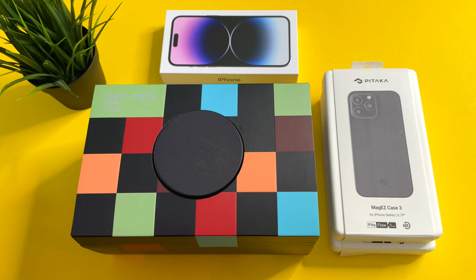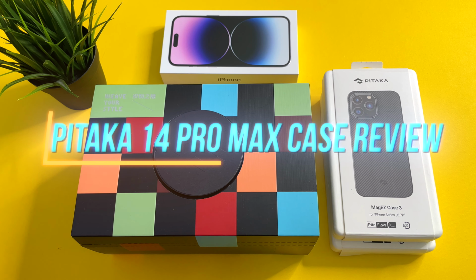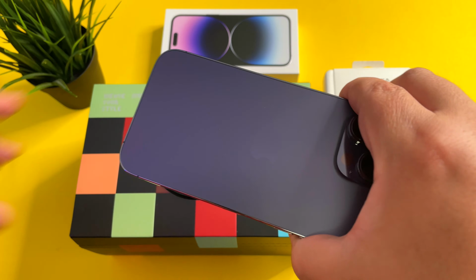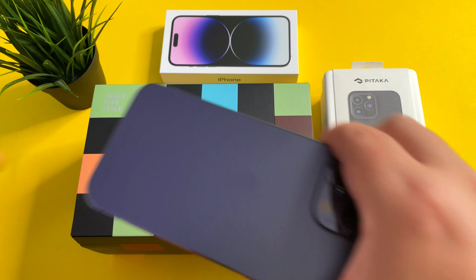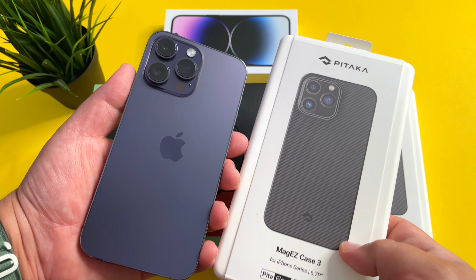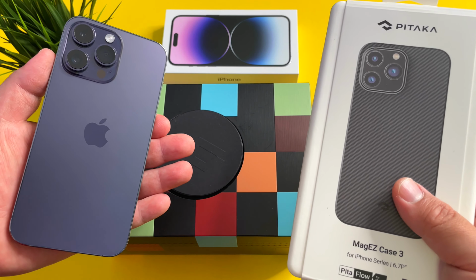Good to see you guys again, and here with a long-awaited case review of PITAKA's iPhone 14 Pro Max cases. And that's right, I've been using the iPhone 14 Pro Max for almost 2 weeks. I can't believe it's been 2 weeks with this awesome phone. But you know what? My plastic case that I bought for really cheap is just not cutting it. So I want to share my 2 week impressions of this phone and then show you some of the awesome cases that I've received from PITAKA that will be a great case to use for your brand new iPhone 14 Pro Max. Let's have a look.